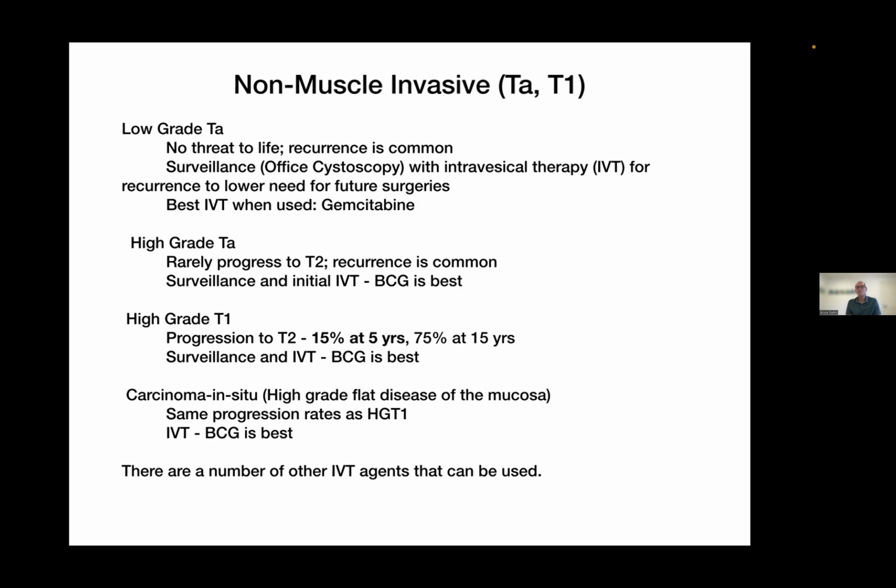The ones that start to be really a risk are something called high-grade T1. High-grade T1 is high-grade, but it's growing below the surface into the submucosa. And these are men where over the course of the next 15 years, they're in deep trouble. About 15% of them at 5 years will progress to life-threatening or T2 cancers. But by 15 years, it's most of them. So these are people that we follow very closely. We use BCG and other medications, hoping they don't progress to T2.